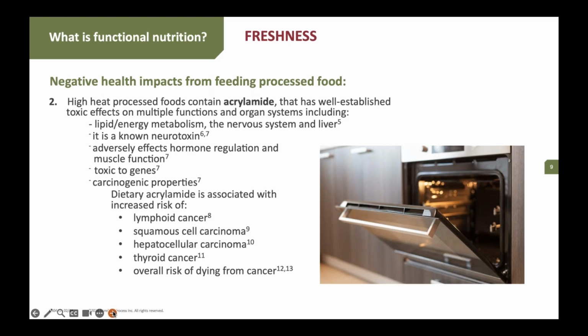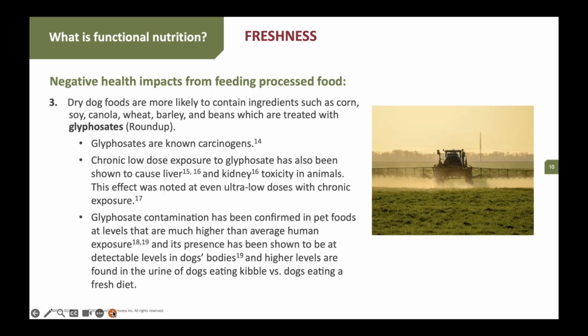So they have been associated with the following cancers. We don't see all of these a lot in dogs, but they all exist in dogs. Lymphoma is one of the cancers we see the most in dogs, and that's the first one listed, right? So high heat processed foods cause risk of those diseases as far as cancers.